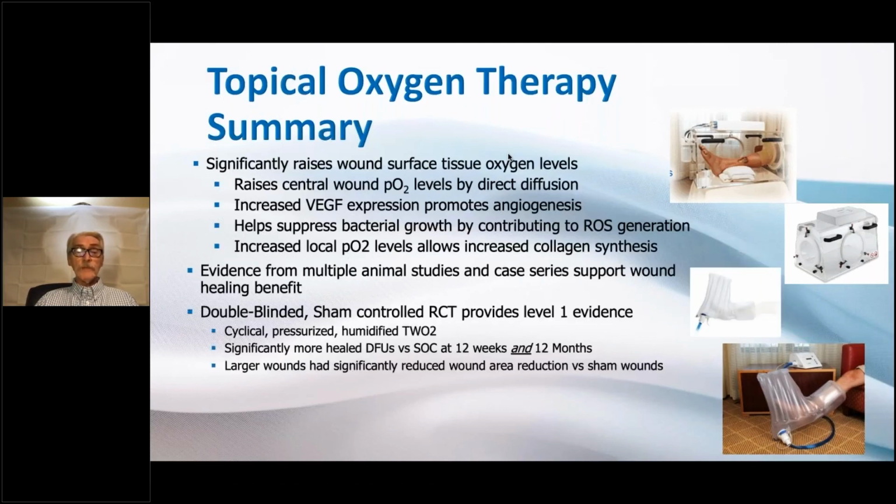But the RCT that we did provide gave us level 1 evidence that this cyclical pressurized humidified TWO2 device can significantly heal more DFUs versus standard of care at 12 weeks as well as 12 months, very importantly. And larger wounds had significantly reduced wound area reduction versus the sham controlled wounds. So I think this level 1 evidence really surpasses that of currently available topical oxygen therapy and even hyperbaric oxygen therapy that has yet to achieve similar results at 12 weeks in a really robust, well-designed trial.